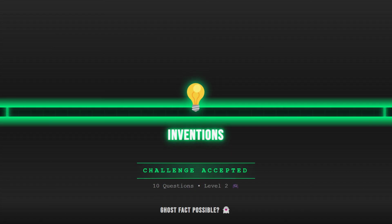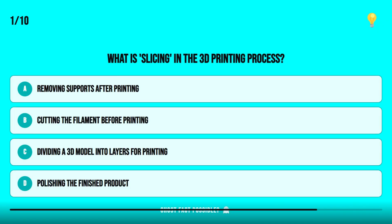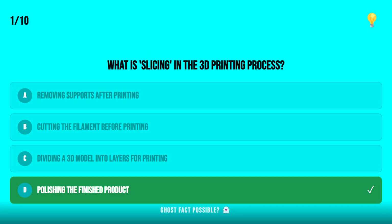Is there a ghost in the machine today? Only one way to find out. What is slicing in the 3D printing process? That's right, polishing the finished product.